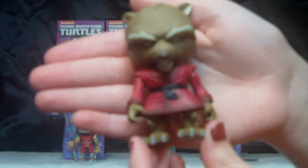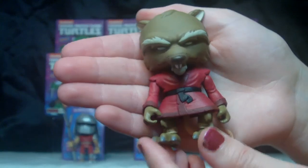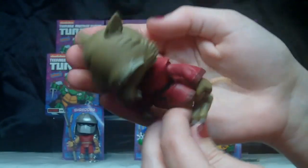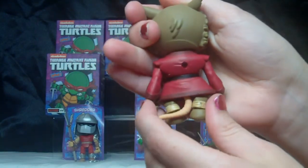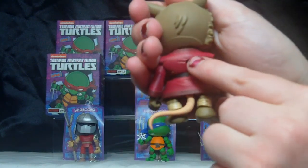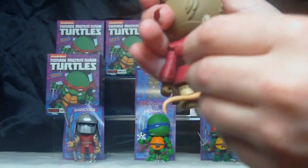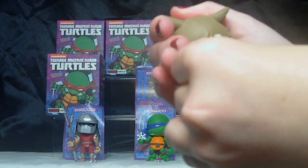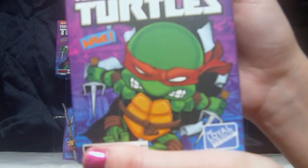Here is Master Splinter, and I absolutely love him. I think he is up there with Casey Jones in being my favorite right now. He looks so dang good, and his tail and everything looks good too. They did a wonderful texturing job on him. And right there's the hole for you to put the arrow holder in. Like so. Oh, I love it. Here is my seventh box.